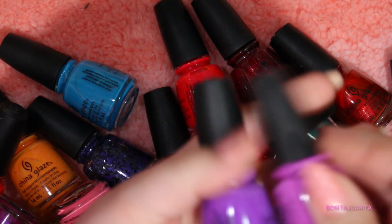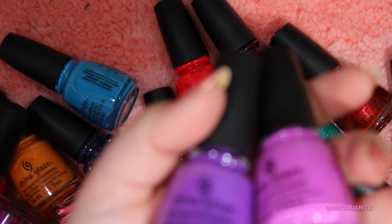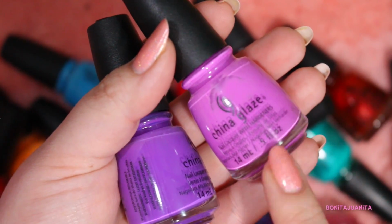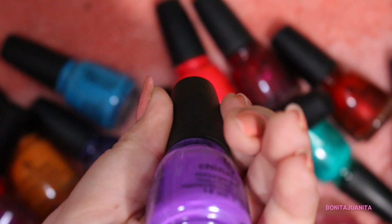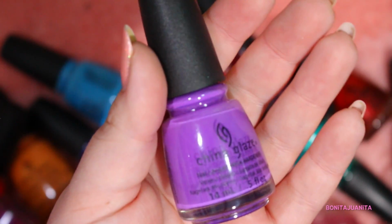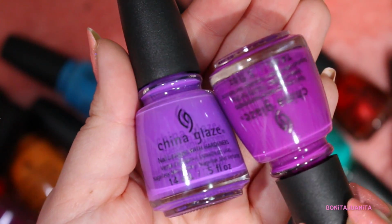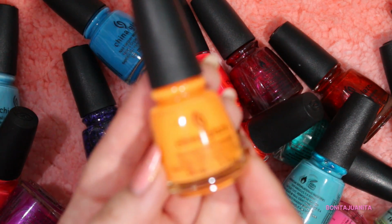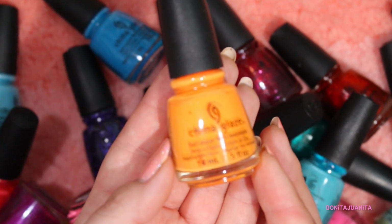Let's just do the rest of these purples. We've got That's Shore Bright. Love this neon orchid. Perfect. We also have Plurple, which is a deeper, brighter purple than the other one from the Electric Nights collection, so I'm keeping those as well. We're making progress. Seeing my pile growing bigger for my D-stash, so this is good.